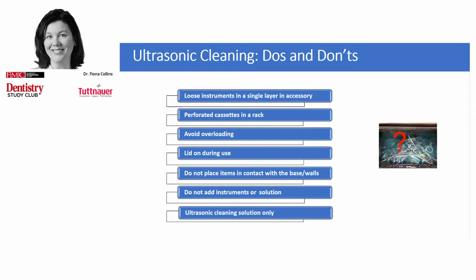Adding instruments during a cycle is contraindicated. You'd basically have to start the cycle again because they are contaminated. And if you add solution to existing ultrasonic cleaning solution, it's not fresh. You're simply diluting the solution that is already present and was contaminated.